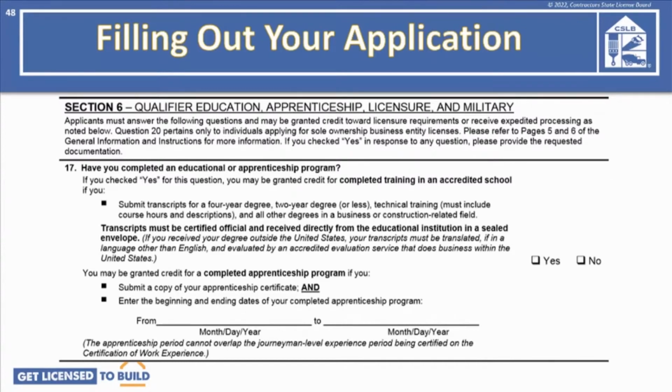Section 6, qualifier education, apprenticeship, licensure, and military. You may be granted credit toward the 4-year experience requirement based on your education. Question 17 asks if you have completed an educational or apprenticeship program. You will need to submit official sealed transcripts if you would like to be considered for this credit. If you attend formal training or an apprenticeship program, you will need to provide a certificate of completion.